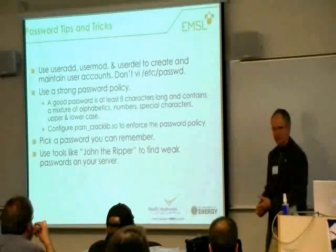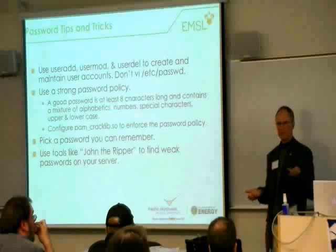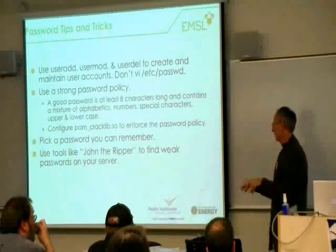Pick a password you can remember. The gentleman over here likes hexadecimal numbers. Yeah, I can remember the new password. It's making my fingers remember. That's the hard problem.